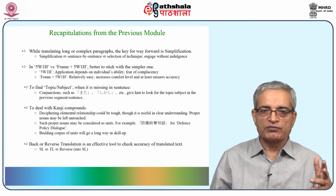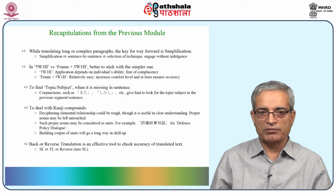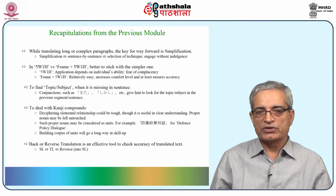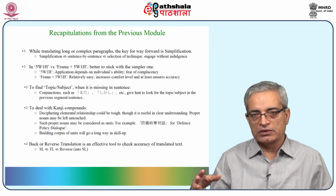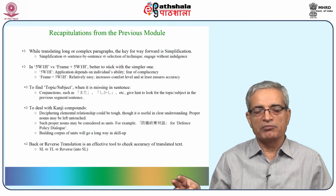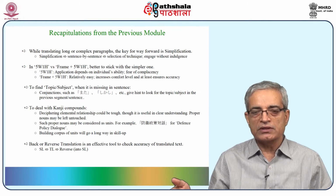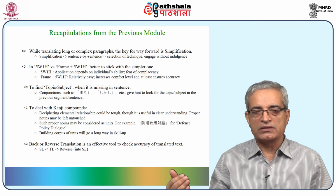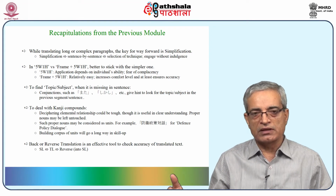This is the recapitulation from the previous module. So we found that while translating long or complex paragraphs, the key for way forward is simplification. And simplification means go sentence by sentence, go segment by segment, or selection of techniques. Engage without indulgence is a very important factor which you should keep in your mind. You should go deeply into the sentence, but it should not be indulgence or engagement beyond a certain level.